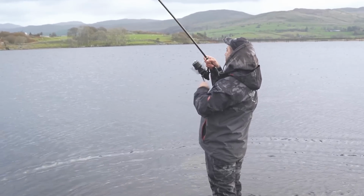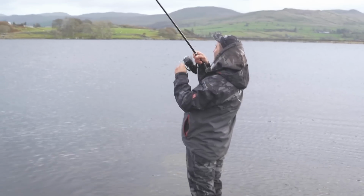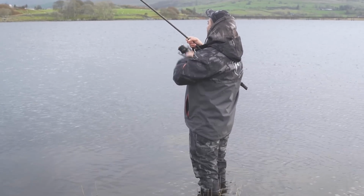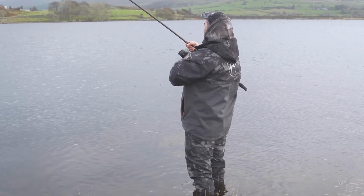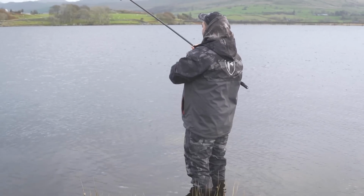Good fish. So it's just come off. Fuck's sake.